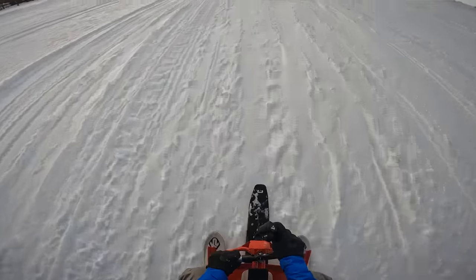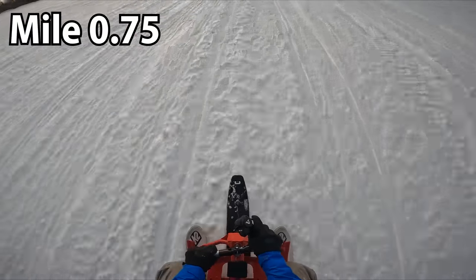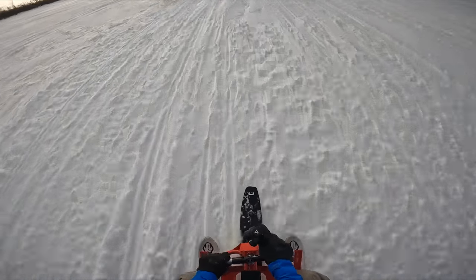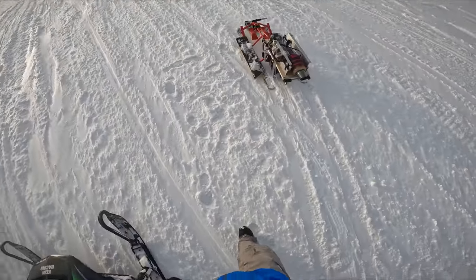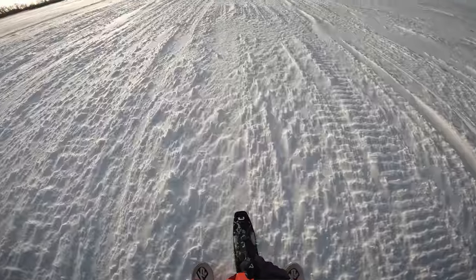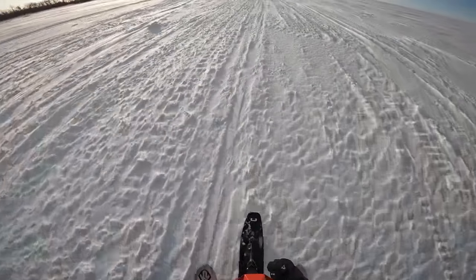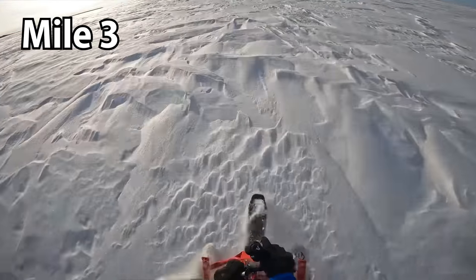Riding across the lake wasn't easy, but I was starting to get the hang of it. Well, the good news is it works. I'm just gonna try to boot it back up. The skis were working as intended. They were absorbing the bumps in the ground. And as we progressed forward, I was getting more and more comfortable putting this thing up to speed.